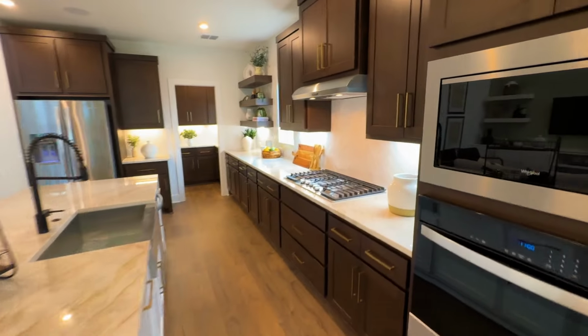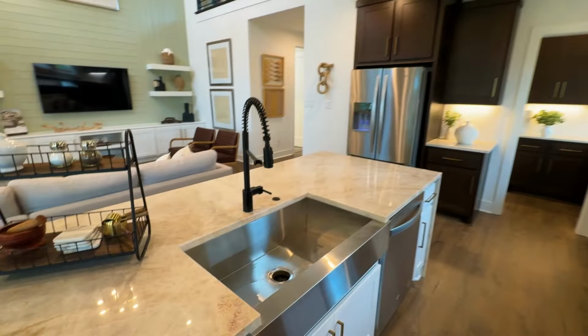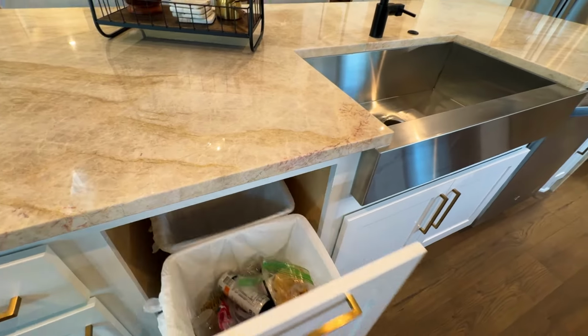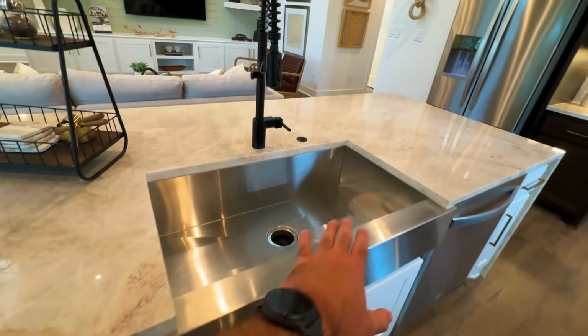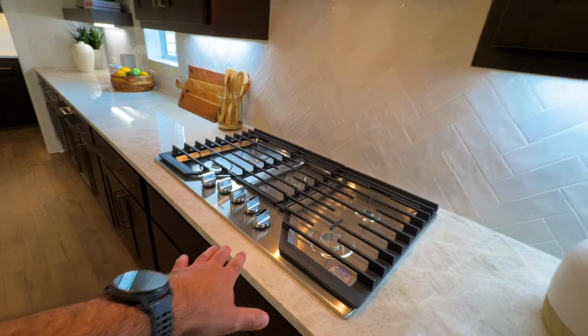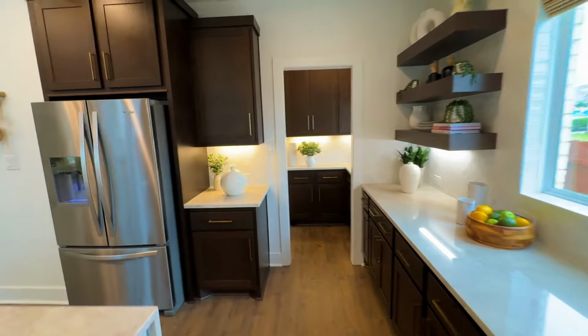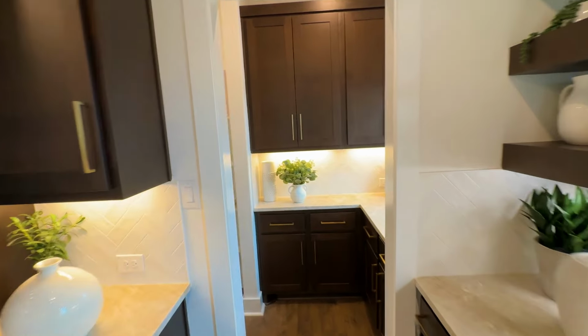So really spacious kitchen. Nice finishes. You have your pull-out trash can here. Always a nice touch. Giant sink. Stovetop, that's a nice upgrade. And then of course you have your gourmet setup with the microwave and the oven. And, oh wow, I didn't see this.